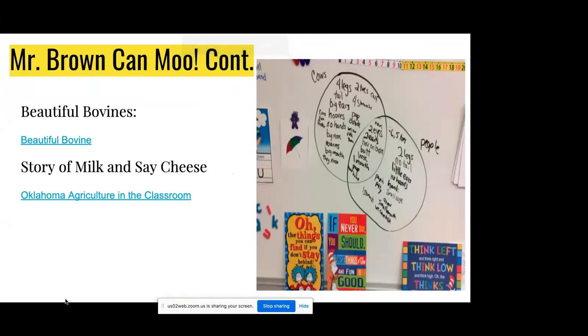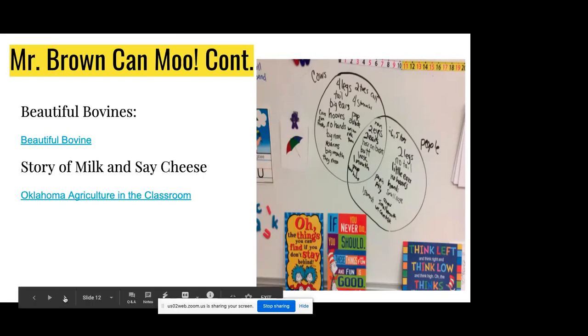This was another activity that I did in the classroom. It was comparing cows and people, and it was a Venn diagram, and so we did this, like I said, in my pre-K class, and they got a little crazy, you know, as they always do, but it was good to see here that they could tell the differences and similarities. But there's all kinds of lessons that we've included in this, and you'll get this at the end of the conference.